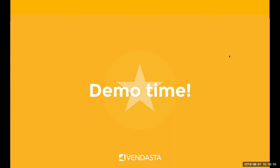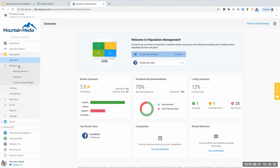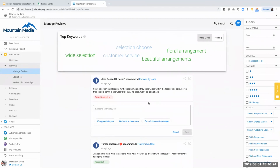Sure. So I'm just going to open up a new tab here where I've got reputation management loaded already. I'll head over to the reviews, manage reviews page. Here we can see that I can begin responding to our reviews with these quick action buttons. You can just click on the review and we're going to pre-populate the content for you from that template. You can edit anything you would like in this template. Maybe you want to do as Paige suggested and add some specific feedback or comments about their particular review. Definitely make any changes as you'd like and then click post here.